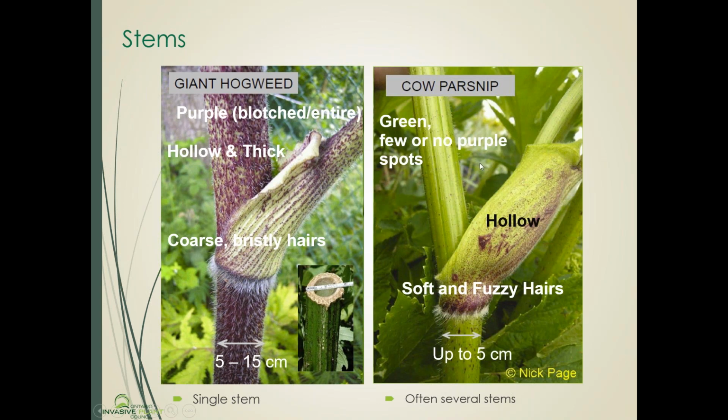Cow parsnip, in contrast, is also hairy, not quite as hairy. It's a green stem. It doesn't have nearly as many of the purple spots, and it reaches up to 5 centimeters in thickness. And also the stems tend to be more branched in cow parsnip, whereas giant hogweed's flowering stalk tends to be one single stem.